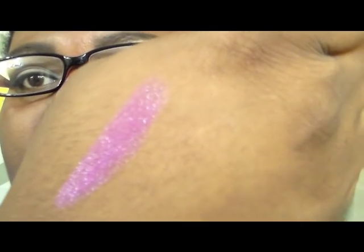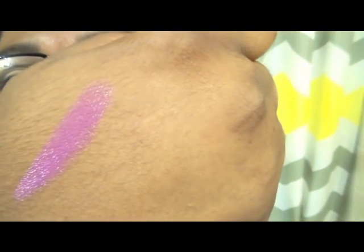All right, gorgeous. As you can see, this is very pigmented. It shows up better on camera than I can see in the mirror. Wow, I really like it. It's very moisturizing, as you can see. And here's the swatch of it. So you guys can see the swatch. Look how pigmented this is.